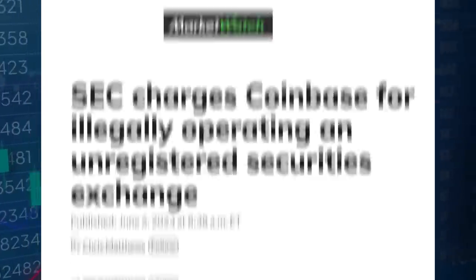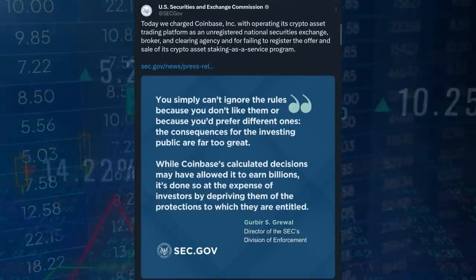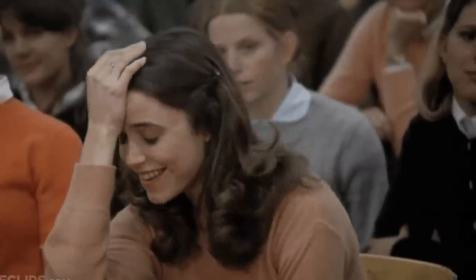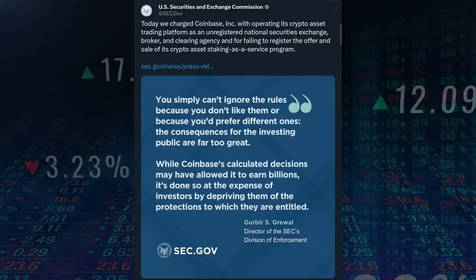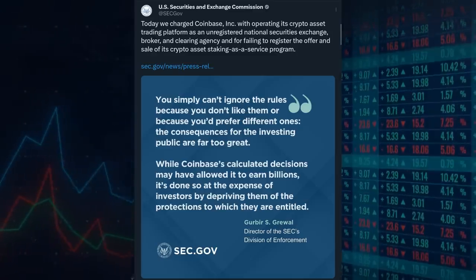And yesterday we got a crackdown on Binance. Today we're getting Coinbase. Initially the stock went down big, but we saw a lot of dip buyers showing up and buying Coinbase. The reasoning behind that remains to be seen, but the technicals on the chart show a lot of damage.